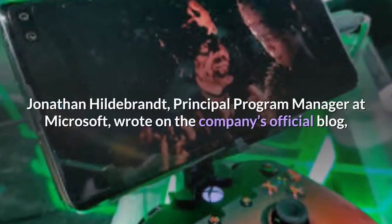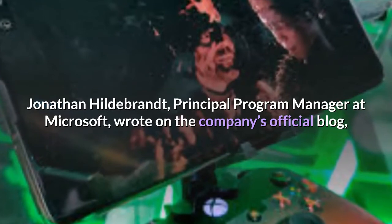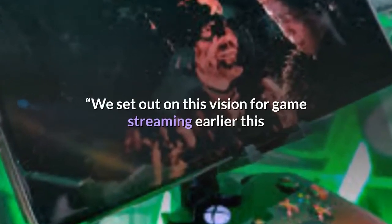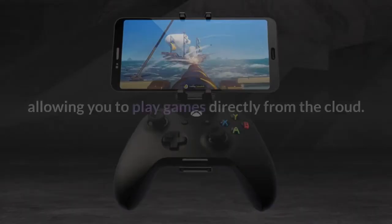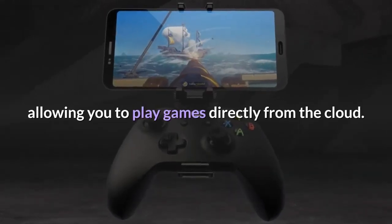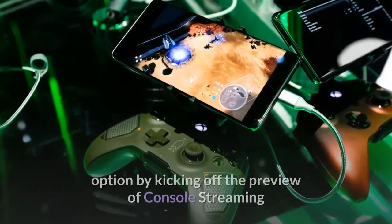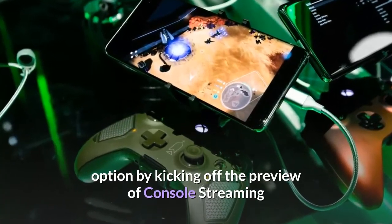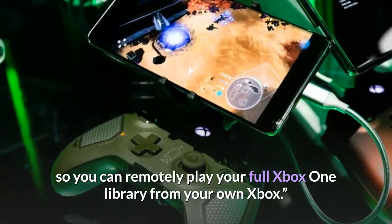Jonathan Hildebrand, principal program manager at Microsoft, wrote on the company's official blog, "We set out on this vision for game streaming earlier this month by beginning the public preview of Project xCloud, allowing you to play games directly from the cloud. And now we're delivering on our second streaming option by kicking off the preview of console streaming so you can remotely play your full Xbox One library from your own Xbox."